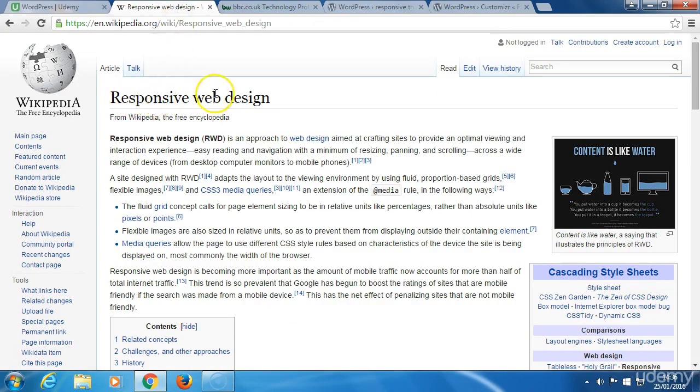I've been asked about responsive web design. It's an approach to web design aimed at crafting sites to provide an optimal viewing and interaction experience, easy reading and navigation with a minimum of resizing, panning and scrolling across a wide range of devices, desktop computer monitors, mobile phones, etc.